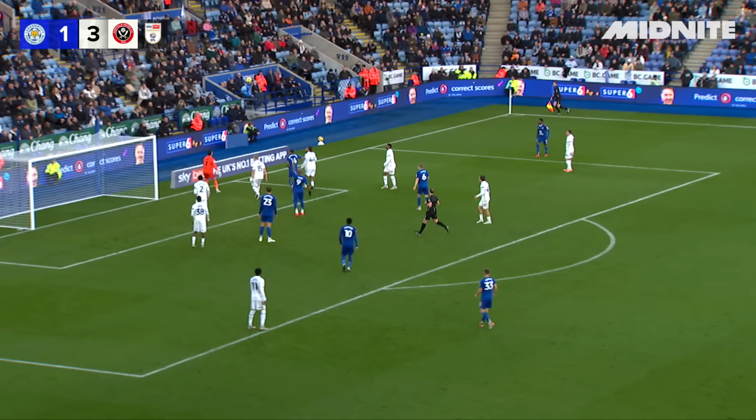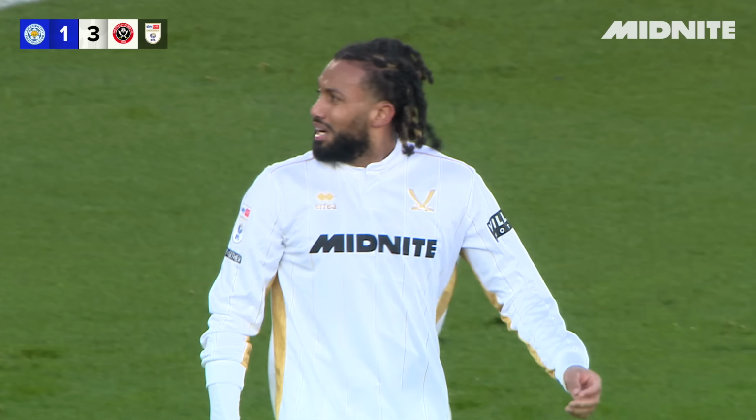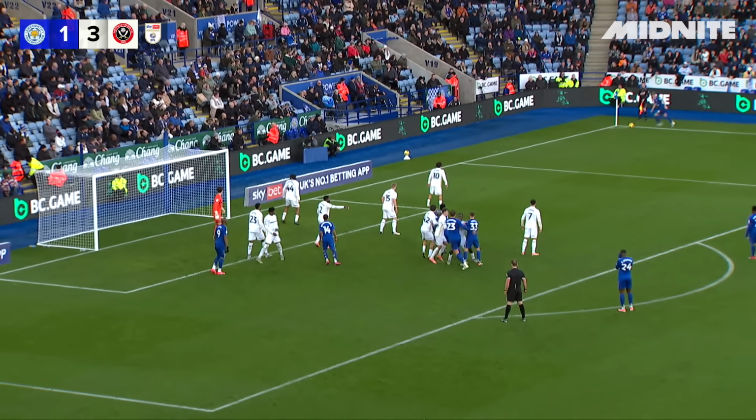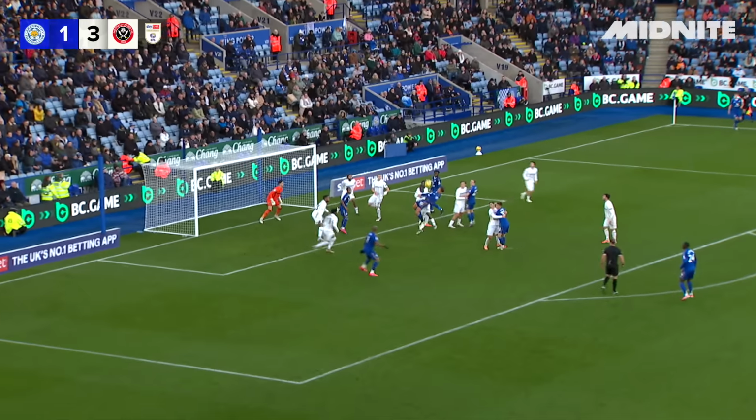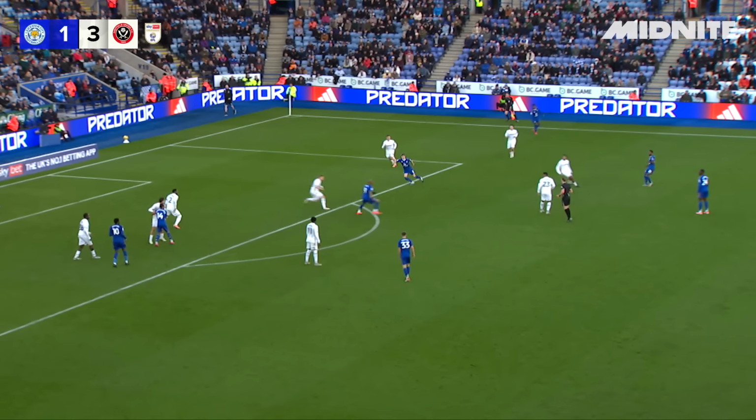It comes off Fatawu. Michael Cooper will come out, and look, that long throw there. A corner's going to be given eventually. Left arm in the air. Corner from the right-hand side, this one a little bit deeper. It's going to run for Ayew. Fatawu's helped it back to Pereira.